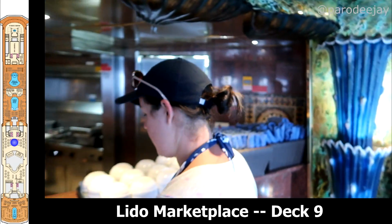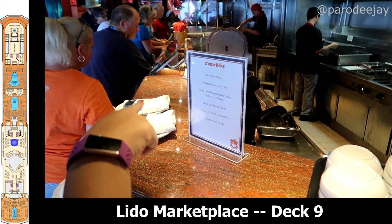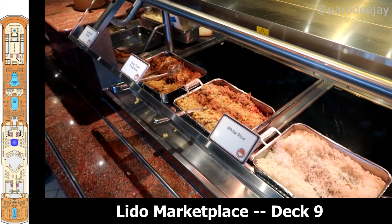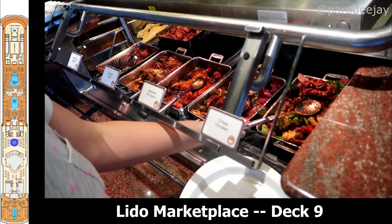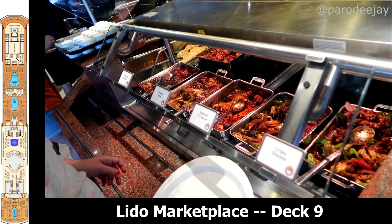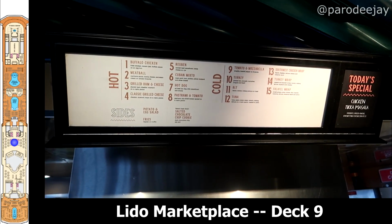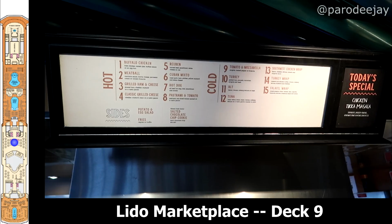Now moving back into the main buffet lines in the Lido Marketplace, we do have the Chopsticks Buffet. There's no Mongolian wok on the Pride. So this is as close as you will get to sort of an Asian noodle style buffet line, but it's still pretty good. We also have the deli, where they have a bevy of sort of pre-made sandwiches.